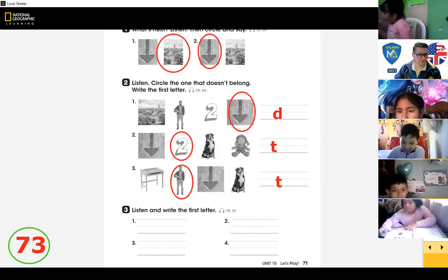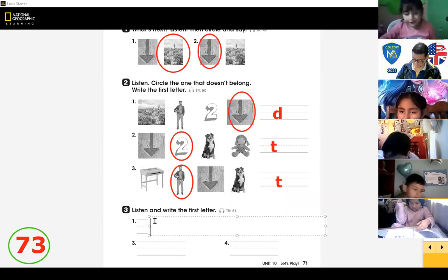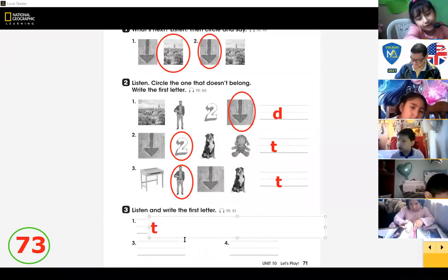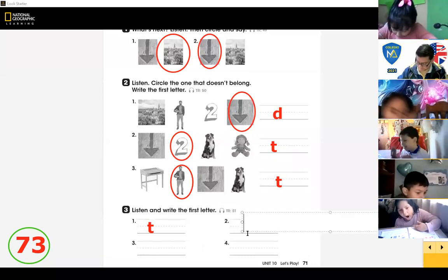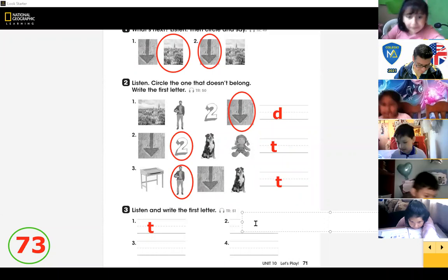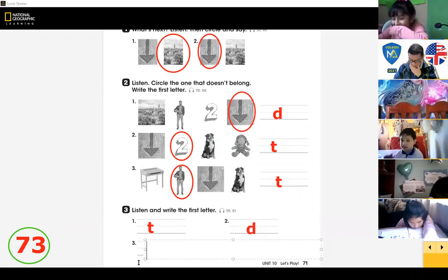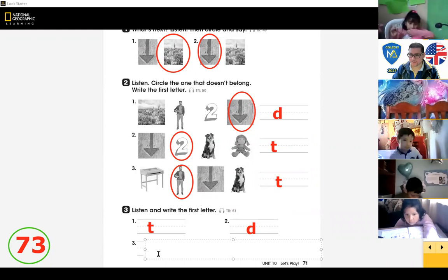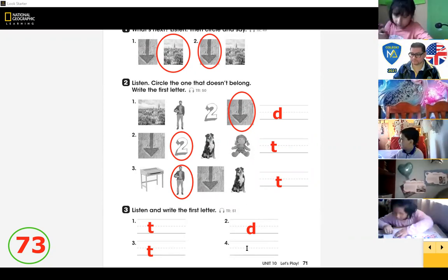Okay. Now, students, you are going to tell me, what's the answer in number 1? What is number 1? Ta, right? Ta. Very good. Ta for sound. What's the answer in number 2? Down. Great. Number 2 is down. Da. Da. Down. What is number 3? Chew. Very good. Ta. Two. Yes. What is number 4?